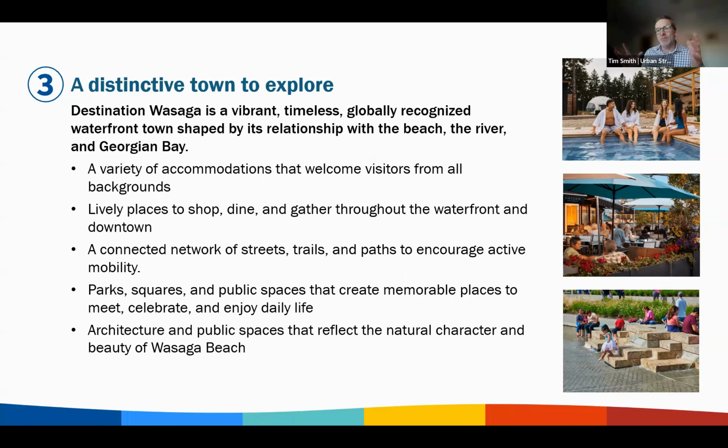Part of this is building more hotels, more accommodations, and with that, more restaurants, more shops, places to gather, and more connections, parks and squares, memorable places that are designed with a distinct character and features, comfortable seating, vegetation, public art, and people go, wow, this is a really cool place to just hang out and visit.